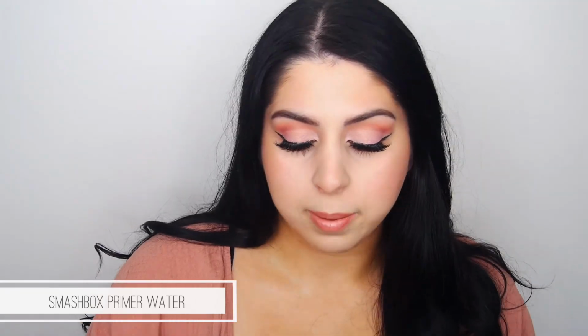A little bit of setting spray. By a little bit, I mean approximately a swimming pool size amount. I am so happy with everything that I got so far. The Anastasia bronzer, I really like the formula. Don't know if I like the color yet. I might need to exchange that.